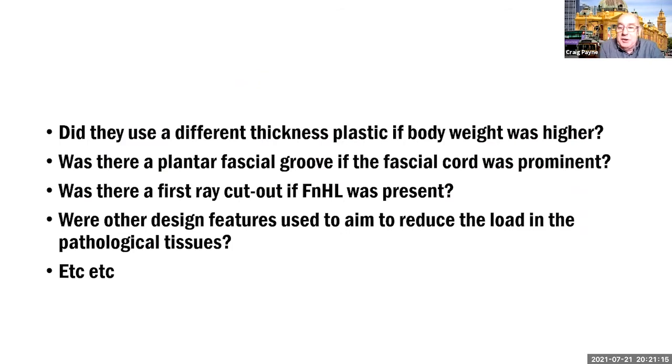So when you look at some of these research studies, you look, well, did they use a different thickness of the plastic if body weight was higher? I mean, this is basic clinical practice. This is how we change the dose in our clinical practice. But almost always in a clinical study on foot orthoses, they might use 4 millimeters of polypropylene. Now, obviously, things have changed a bit now with 3D printing.